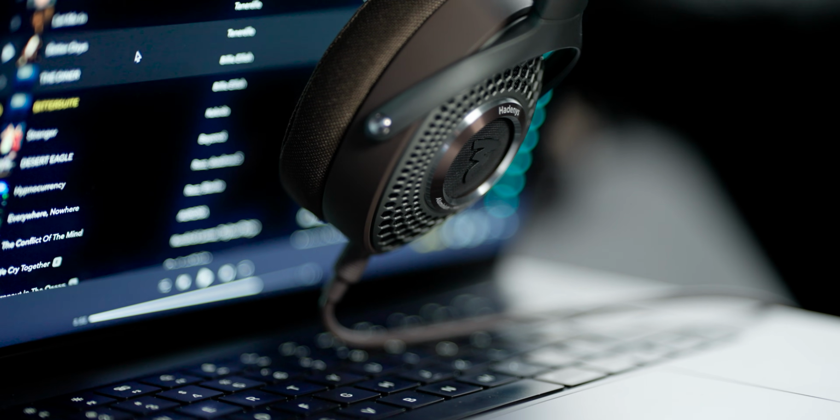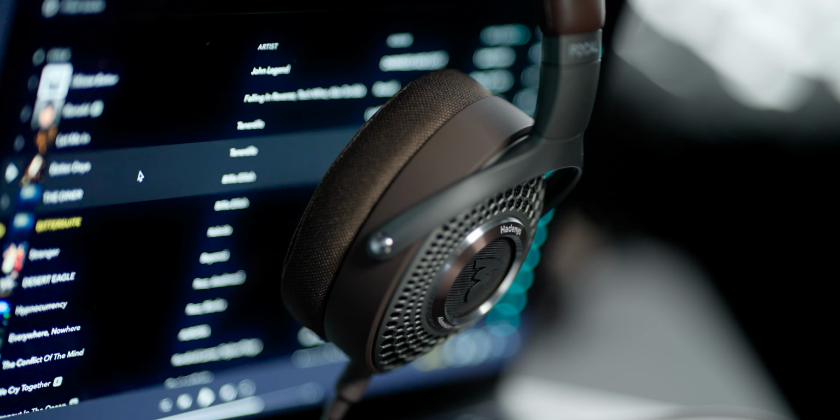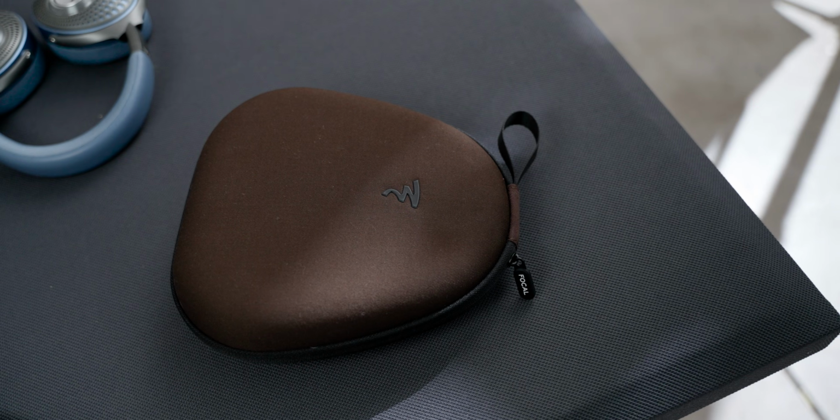Now, when it comes to the Elex, honestly, this is a replacement in my book. This does basically everything better than the Elex does. It's more comfortable. The build looks better. It's easier to drive. I guess the case isn't as cool, but it comes with a carry case, which is better than the box that the Elex comes with. The bass is better, the mid-range is better, and the treble sounds a little bit smoother. The only thing that the Elex has over this is sound staging.